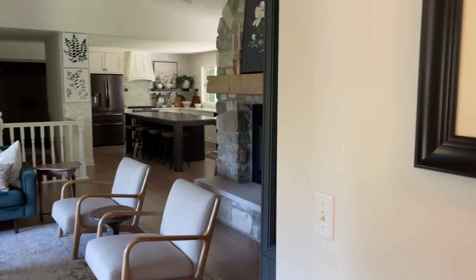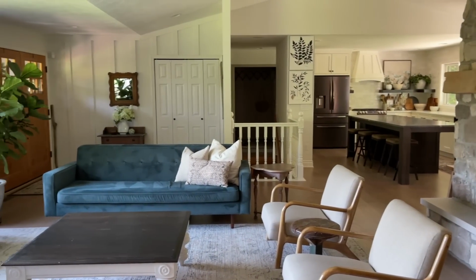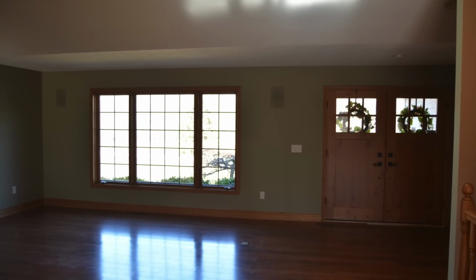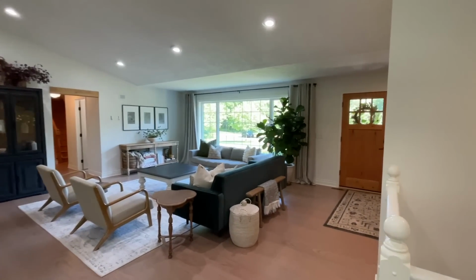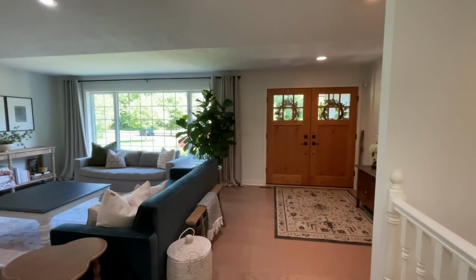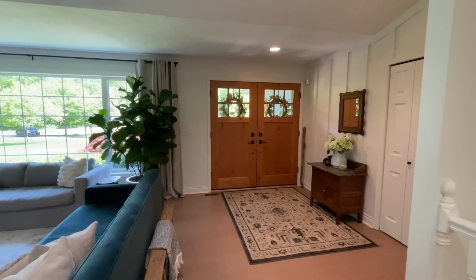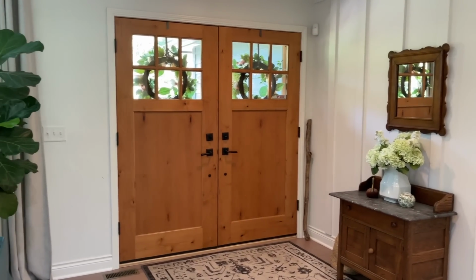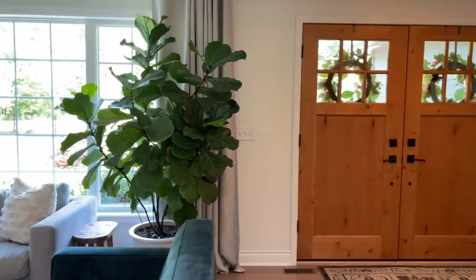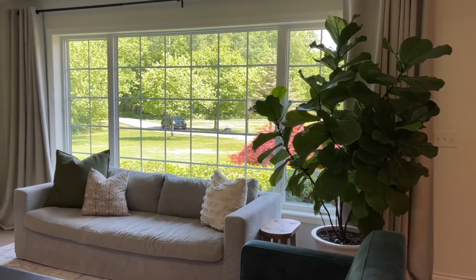Now let's head into the main living spaces. This room was previously very dark. It had no ceiling lights, and so we did install can lighting. We replaced the flooring, painted everything. I added board and batten in the entryway. We kept the beautiful wood double doors. Those are one of my favorite features of the house.